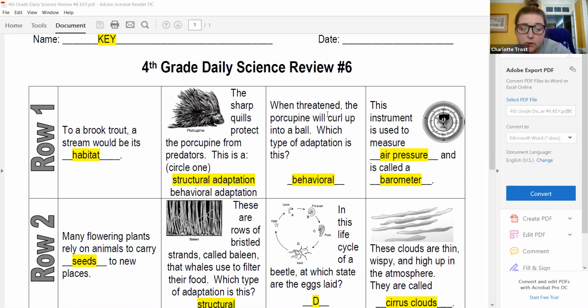The sharp quills protect the porcupine from its predators. This is a structural adaptation, meaning its structure or its body has created this adaptation to help it survive. So when it's threatened, a porcupine will actually curl up into a ball, that's a behavioral adaptation. So your behavior are your actions. So the action of curling into a ball to protect itself, that's a behavioral.